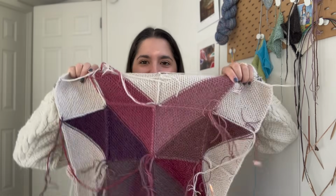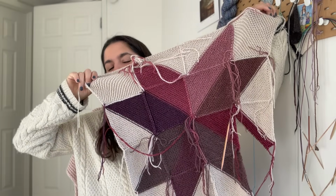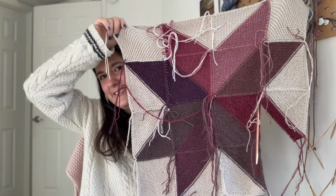So right now I'm doing 35 stitches as the maximum width of each square, and it's the perfect amount. The texture is just amazing. I know it's garter stitch. I know it's so basic. I'm just really happy with it. I'm so excited to see how this comes together. And this is what the back looks like. It's actually not that bad, right?